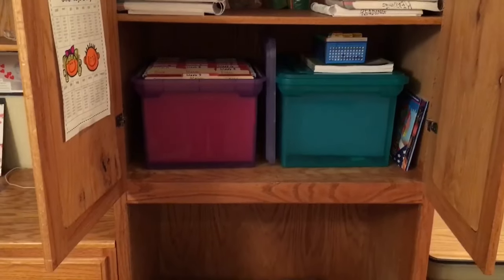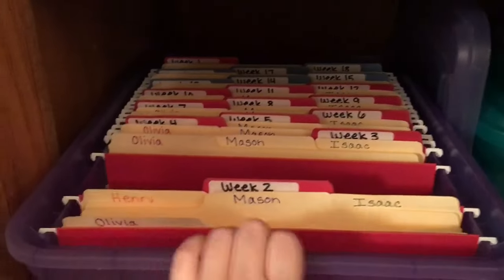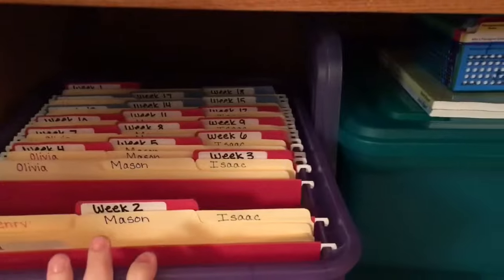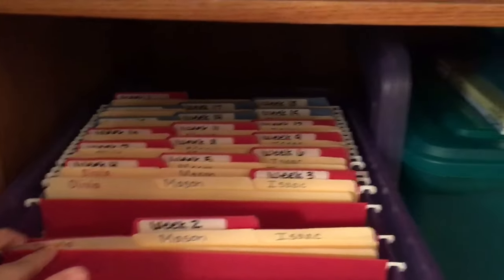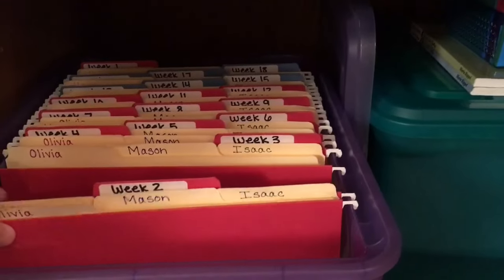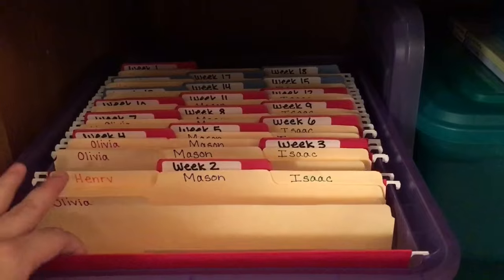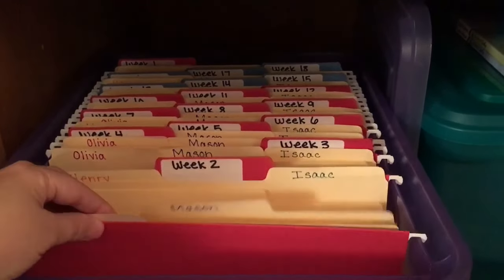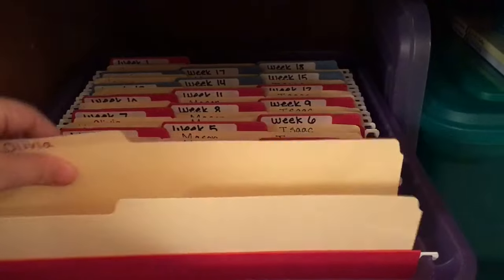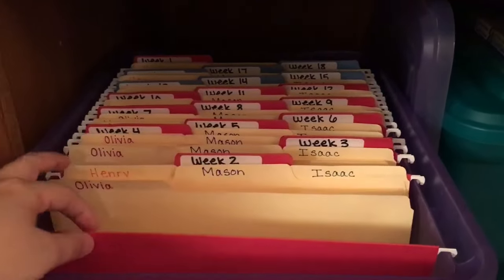Down here is my crate system, and I can do a more detailed video on this if you guys want it. But what I do basically, and because I have four kids, I had to divide it into two crates, but I have set it up with 36 weeks worth of their work. So I've got a file folder here, and then in each file folder per week, I've got each child's work. So this is week two. We've already completed week two. I haven't filed it back in yet, but all of their work for that week is right in here.